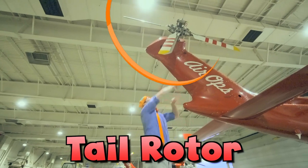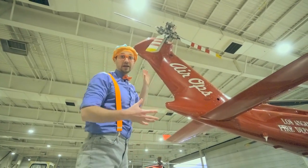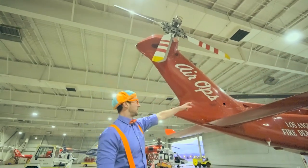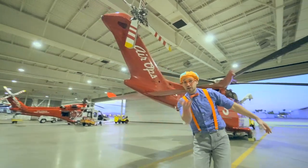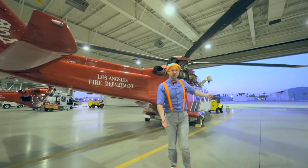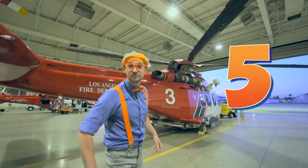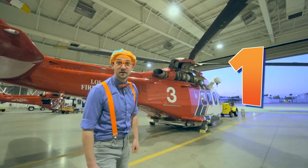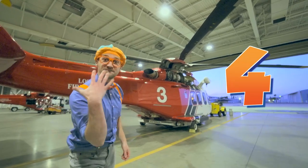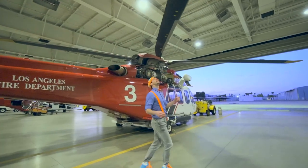Whoa. It's so high up there. And this, it looks pretty big. But in reality, that's the smaller rotor. But this one, the main rotor, come here. It is so big. You see it up there? Whoa. This main rotor has 5 blades. 1, 2, 3, 4, 5. Good job. Whoa, it's so high up there.